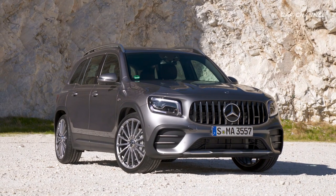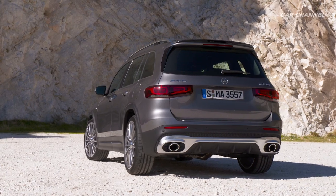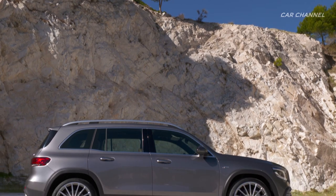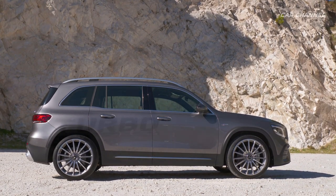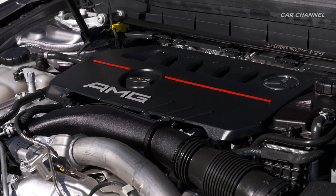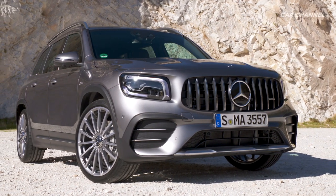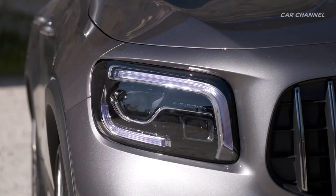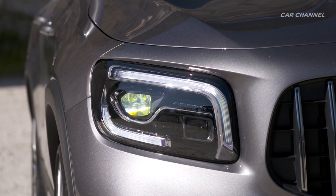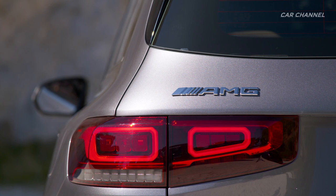With its passionate, striking design, great practicality and dynamics and space for up to 7 occupants, the new Mercedes-AMG GLB 35 4MATIC is an unrivaled alternative in the compact SUV segment. The turbocharged 2.0-liter four-cylinder engine develops 225 kilowatts, 306 horsepower, and guarantees impressive driving enjoyment in combination with the AMG SpeedShift DCT 8G transmission and variable AMG Performance 4MATIC all-wheel drive.